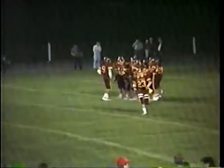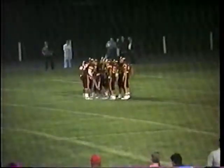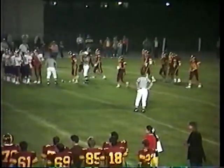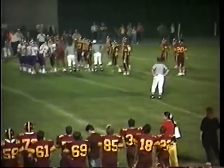8 minutes and 3 seconds to go in quarter number 1, and we might see a little razzle-dazzle here. I look for a lot of passing tonight, John. I really do. Of course, Elwood comes out, passed a couple times already in this ball game. Of course, like I was saying with Chad Phipps, loves to throw that ball.